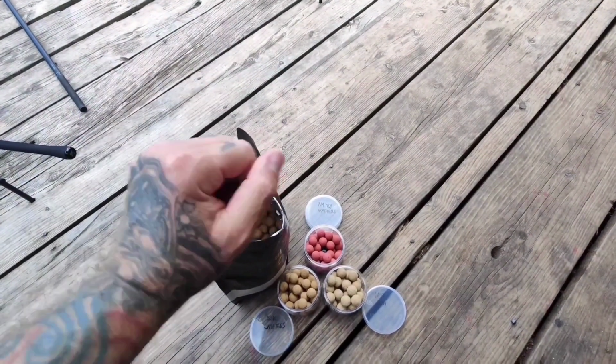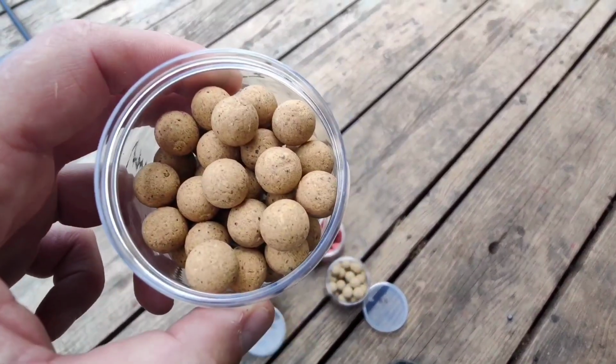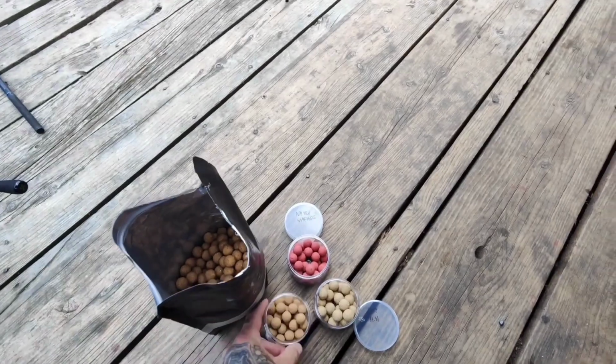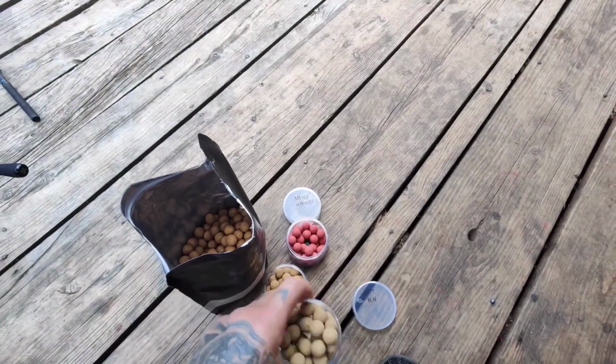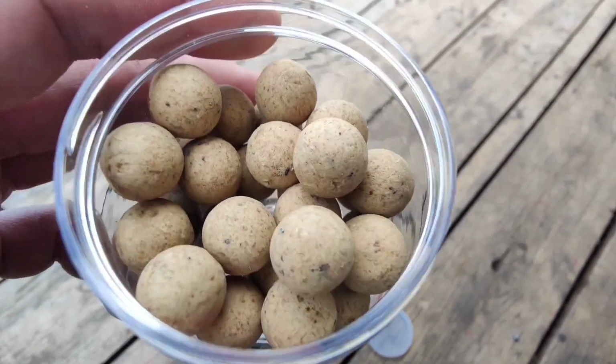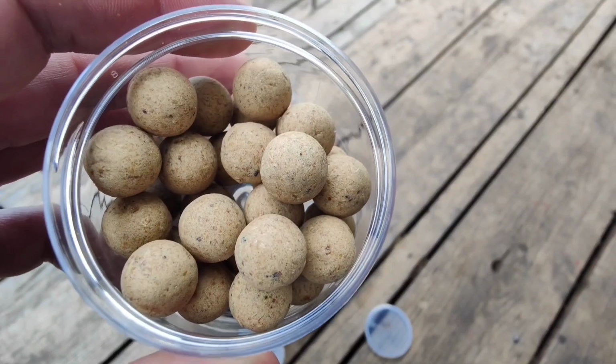Also I picked up the matching SSK wafters, so we've got some of them. We've got the other in the line, which is the nut mix. Again, they do shelf life and stabilised and freezer baits to match the nut mix.